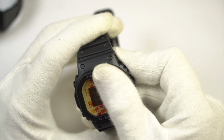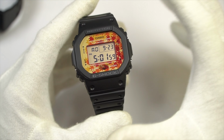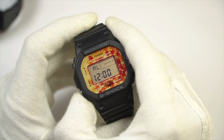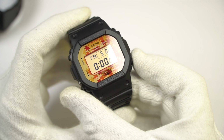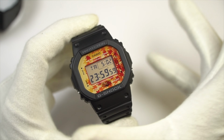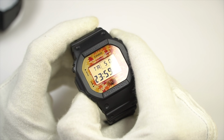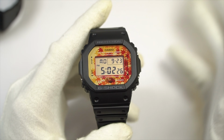For the function, they are still the same as any other square on the market. You're paying extra for the colorway, for the series and for the limited edition. Basically, you have date and time or home time. You'll have a single alarm with signal and specific date setup. You will have a 24-hour countdown timer with timekeeping on top, and return back to home timekeeping after the countdown timer. You have a stopwatch. And that's pretty much it.